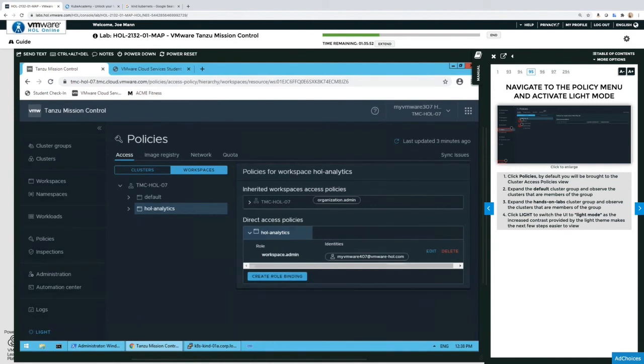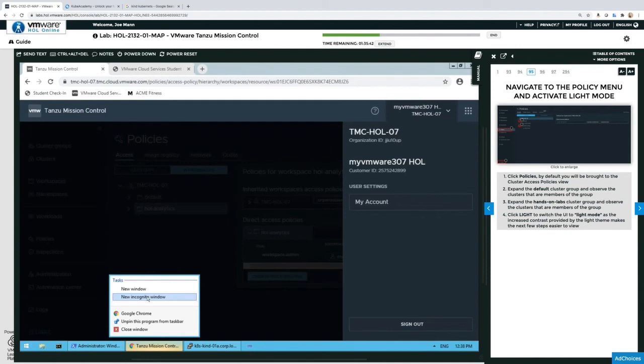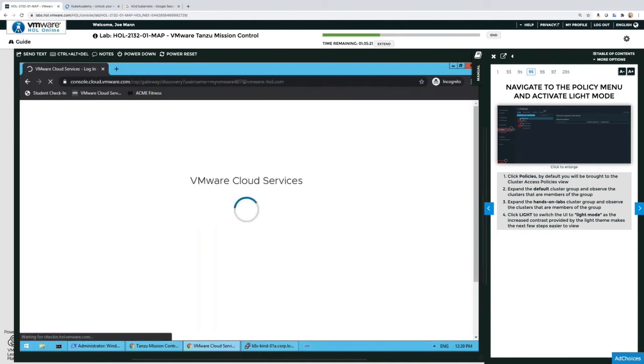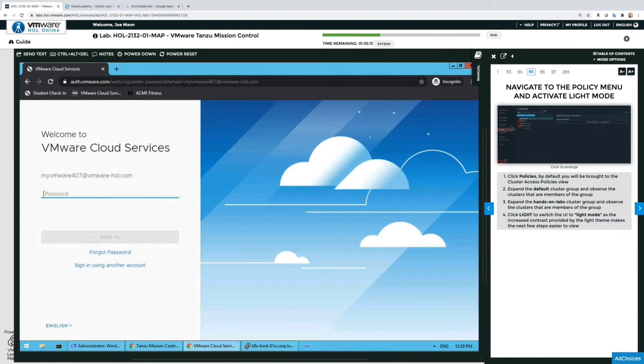So now what I'm going to do is open an incognito browser. So right click on the Chrome tab and open an incognito window. Click on student check-in, and I'm going to check in as the developer user again. So my email address, and you actually have to click through this link for the developer login now, because that will activate the user in the VMware Cloud Services account. So clicking on the hyperlink will take me through. I can hit next. The password is capital VMware1 exclamation point.